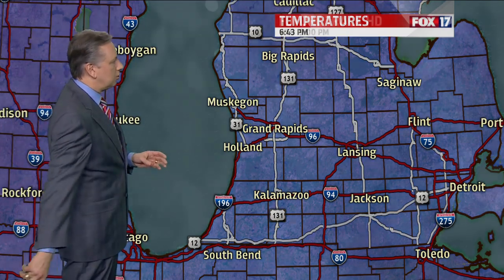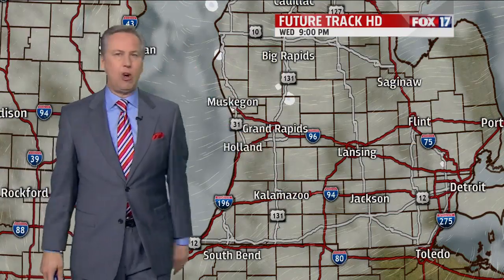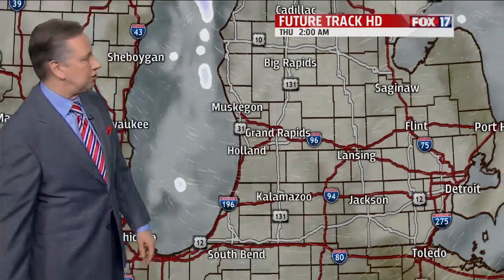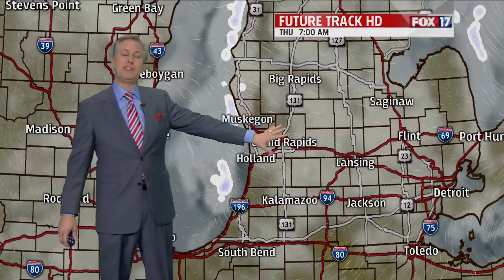So there's not going to be a huge temperature swing between the morning low and the daytime high. It's traditionally only been about 2 to 4 degrees over the last few days. So that's where we're going here. Here's Future Track HD at 9 p.m. tonight. All that gray shading shows all that cloud cover just locked in place. We'll go through the overnight hours and into tomorrow morning. We'll stop this at 7 o'clock.